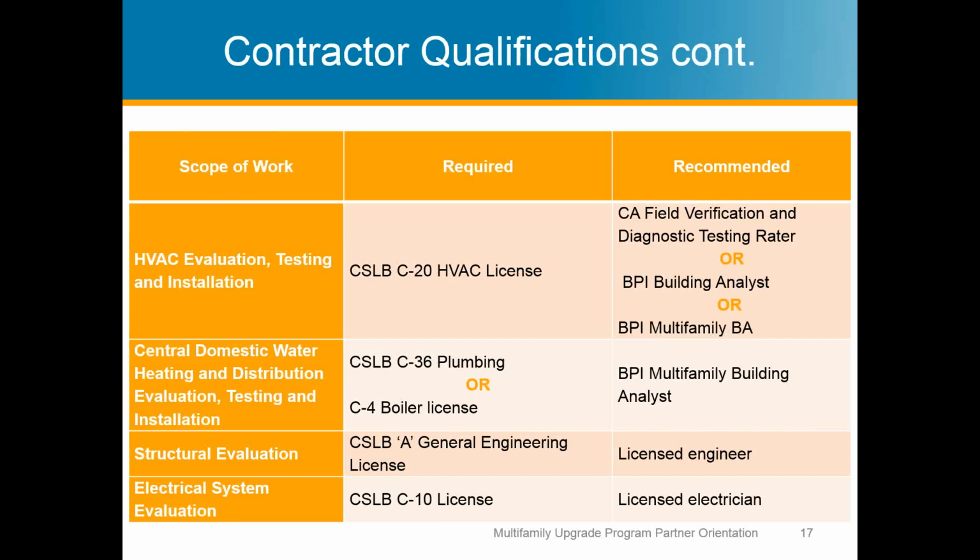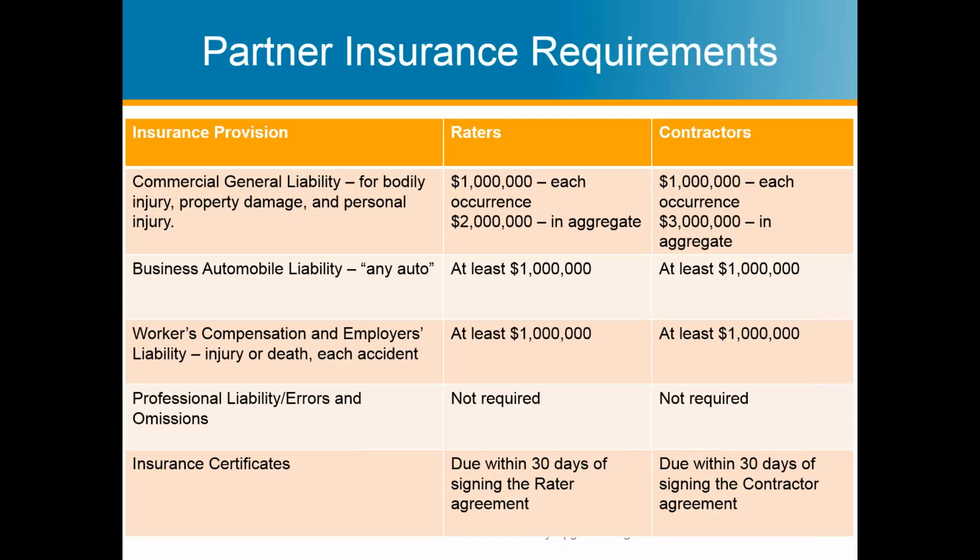A little more detail about contractor qualifications. So if you're not a general and you're just performing an individual measure, in that case there are some additional requirements related to the types of licenses that the program requires, all based on CSLB requirements for various installation work.